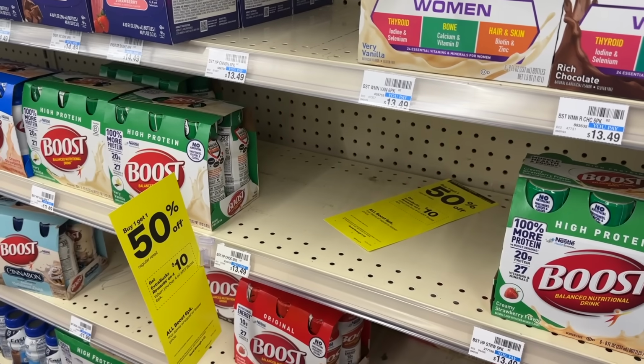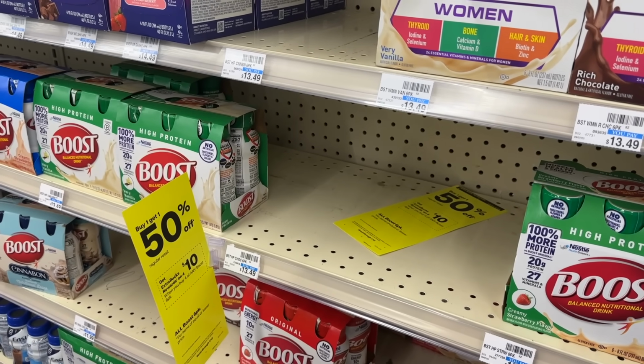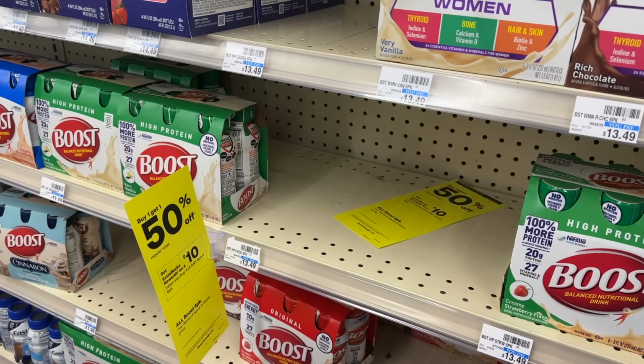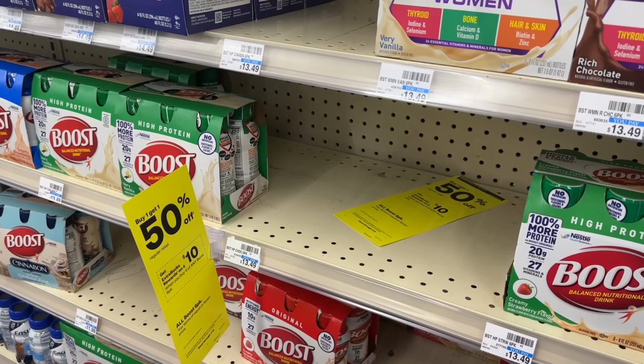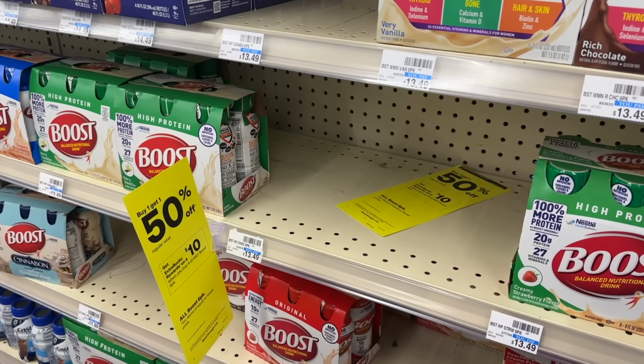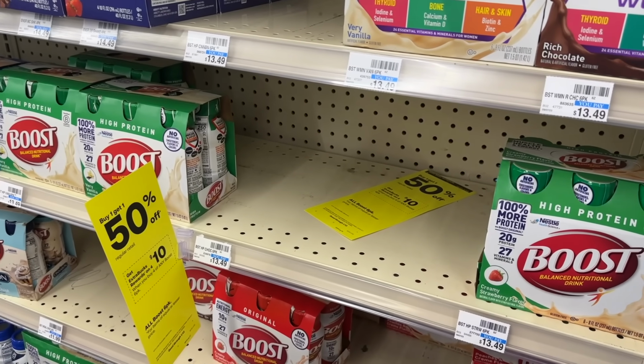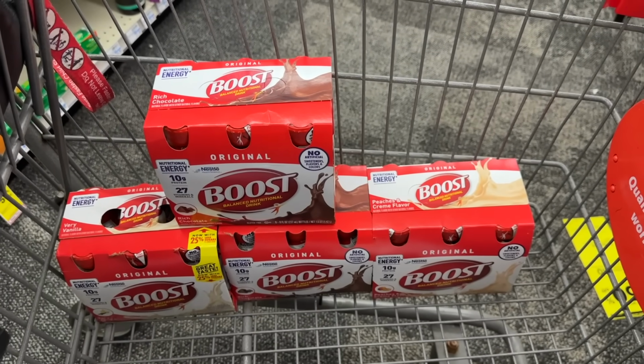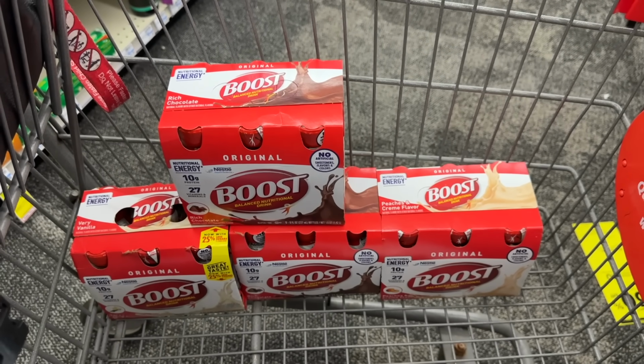Next that we're grabbing is the buy one, get one 50% off, buy four, get back 10 on Boost products. So this is one of the deals I was excited about doing this week when we got our coupon. So I'm going to be picking up a total of 4 of these for $11.99, buy one, get one 50% off. So when we pick up 4, that's going to total us up to $35.97 with the sale.